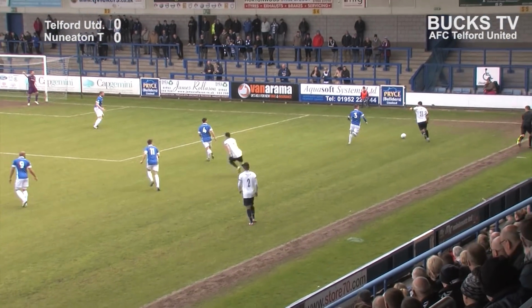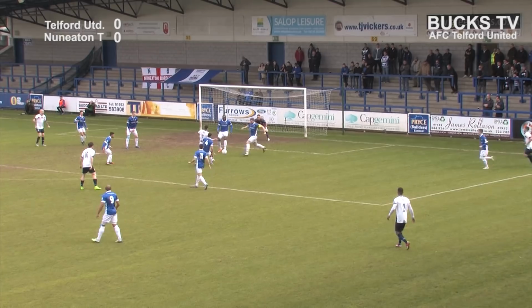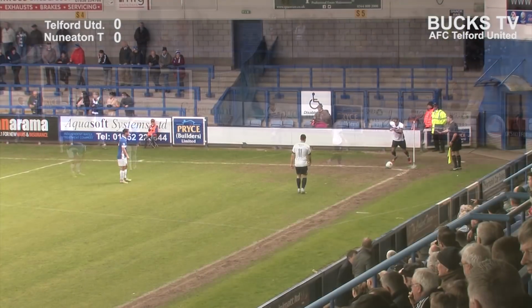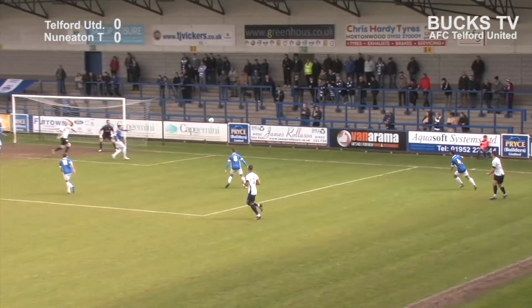Marsden into Ray, back to Marsden. Good football from Telford. Marsden with the cross. Gagan is there, but only half clears the ball, and it drops back to Ray, and it's nearly gone in. Remarkable, just a deflection in the end. It can be a bit hit and miss. He decides to go short this time, actually, so he decides to take it into Marsden.